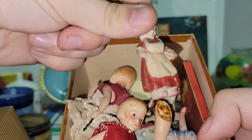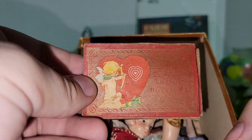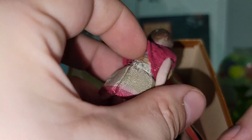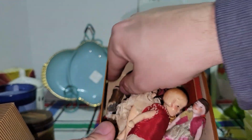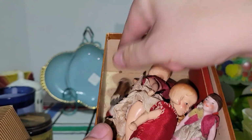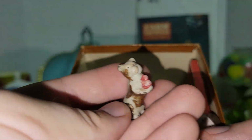Then you've got little miscellaneous figures in here. This looks like a little Dutch girl. This is another good item. These are Valentine's decorations by Dennison Seal. They're Valentine seals. Here's another jointed doll, probably from Germany. Sorry if I'm holding this awkward, you guys, but you get the idea. There's a whole bunch of little fun things in here, so that's why I paid the $10. There's this little house. I would say this might be an aquarium piece, could be very wrong about that. But you get the idea. Like, look, here's a little cat with a cake. So that was a fun little box for $10, I think.